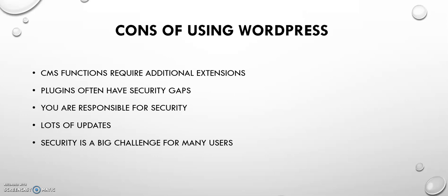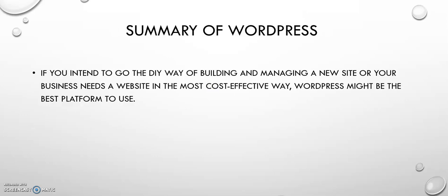Security is a big challenge for many users. The fact that WordPress is the most used CMS makes it a prime target for cyber criminals. So, if you intend to go the DIY way of building and managing a new site, or your business needs a website in the most cost-effective way, WordPress might be the best platform to use.